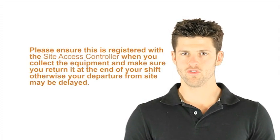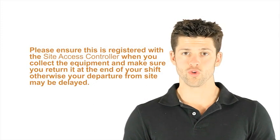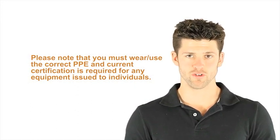If you require a radio or any other equipment on loan, please ensure this is registered with the site access controller upon collection. Please also return it at the end of your shift, or your departure from site may be delayed. Please also note that the correct PPE must be used and current certification is required for any equipment issued. Any important documents you're issued with must also be registered with the site access controller, and please bring them with you when you attempt to sign out. Failure to do so may result in a delay in your departure.